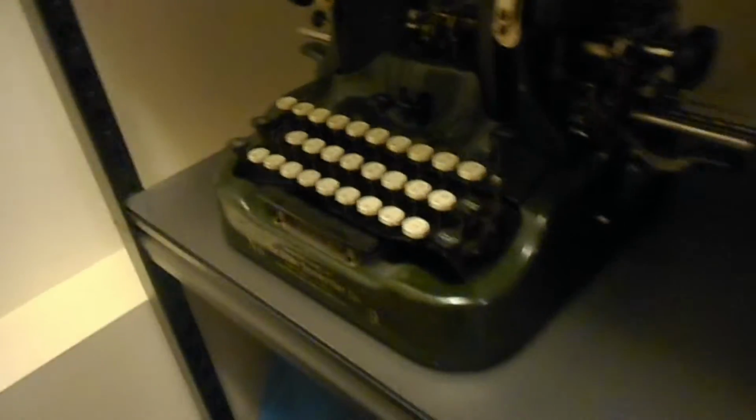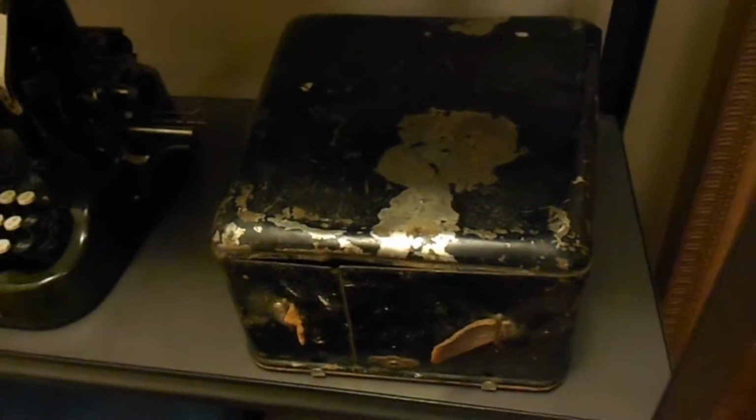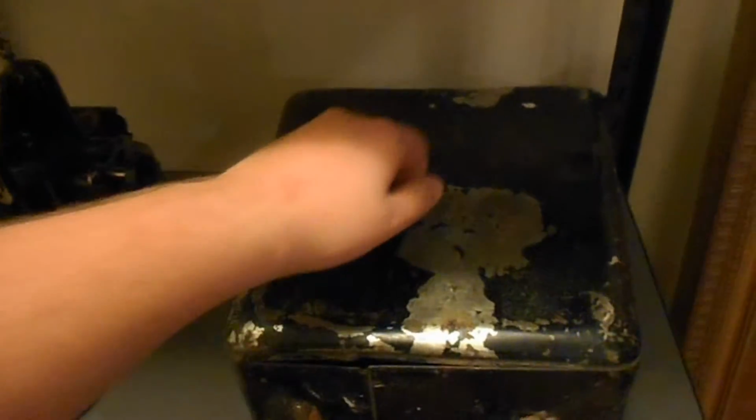This typewriter, this is my latest acquisition. This is my third Empire Number 1, and as you can see, it still has the original tin case. Although it's not in the best condition. It has a split here at the front, and this is all that's left of the leather handle, which feels completely dried out. But it really has protected the typewriter well over the years, and as you can see, it is in very nice condition.